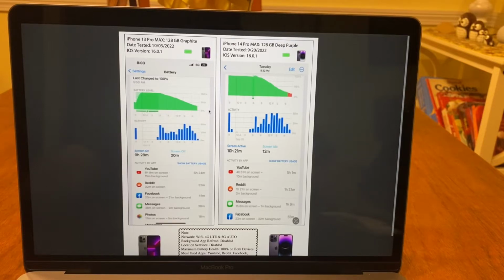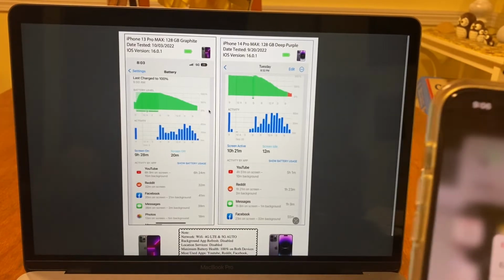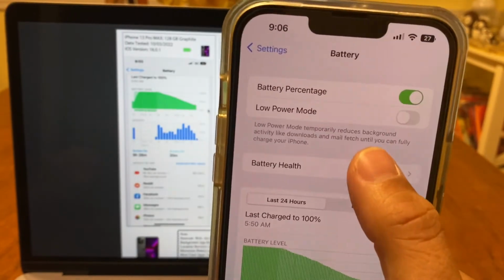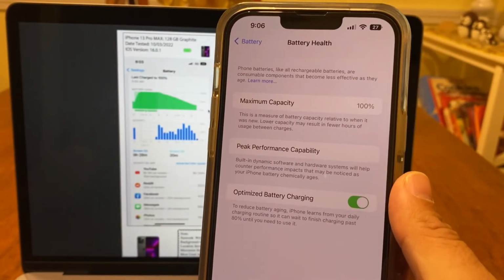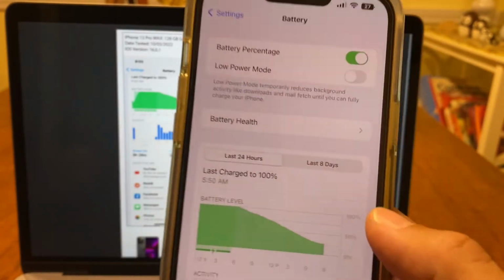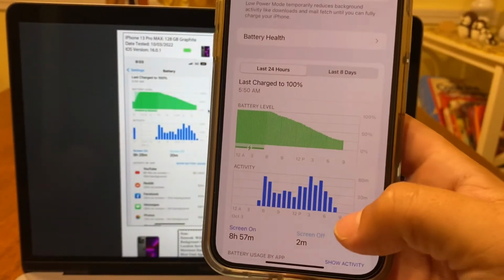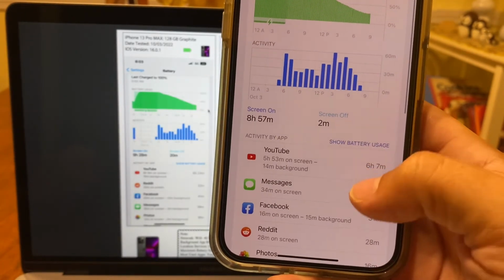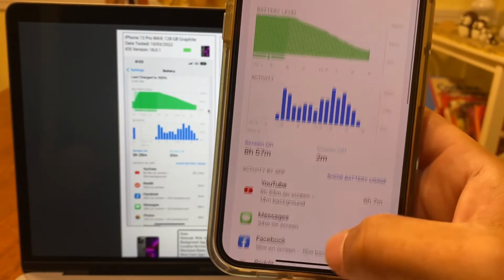So here's my graph between the iPhone 14 Pro Max and 13 Pro Max. I went to replace the battery on my 13 Pro Max to make it even. As you can see, this is my 13 Pro Max, and I got 100% max health, which I replaced last Thursday, the 29th. Cost me $69.